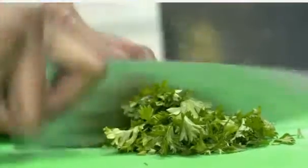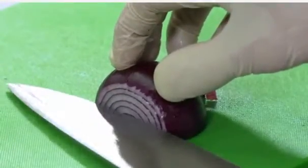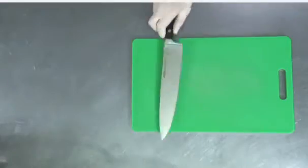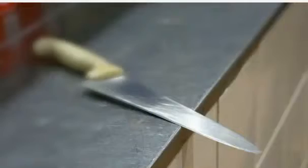A knife is one of the most useful but also most dangerous tools that you'll use in a kitchen. Therefore, it's imperative that you understand how to properly handle a knife. There are 10 golden rules to knife safety. 1. Knives on the table must be placed flat so the blade is not exposed upwards. 2. Do not allow knives to project over the edge of the table. 3. When carrying a knife, the point must be held downwards.